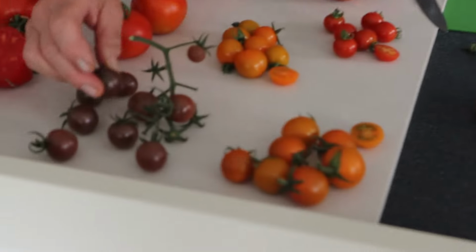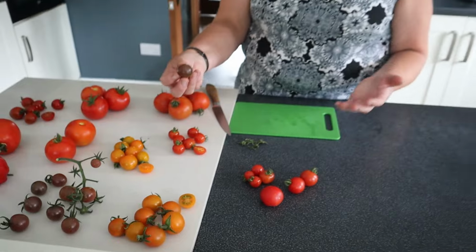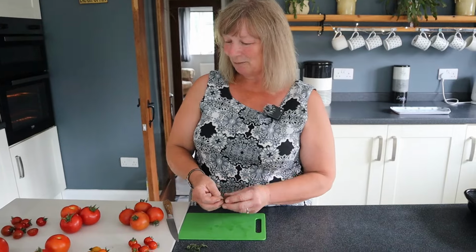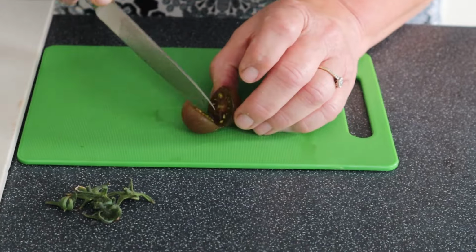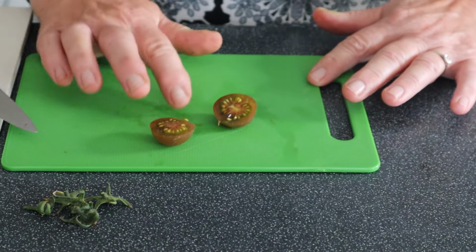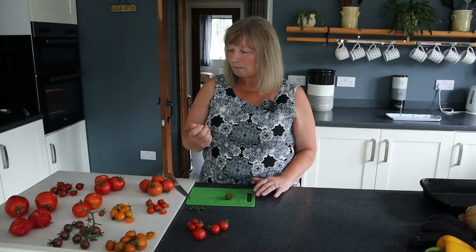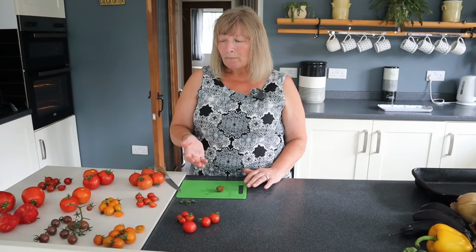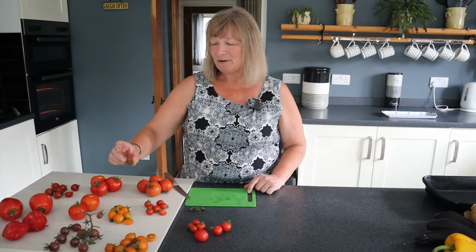So let's try the black cherry. These are very different to look at, aren't they? I think if you were having a tomato salad, they're a lovely, colourful accompaniment to all of the different colours that we've got. Definitely. Look a bit odd on their own, I feel. That's probably just me. But again, nice lot of seeds in there. Quite fruity. I would say they're quite a fruity flavour. I like them, but not as much as the red cherry.